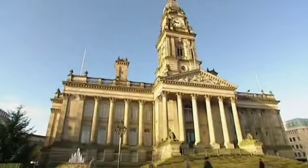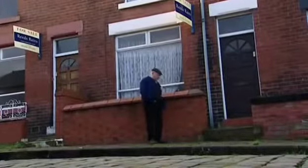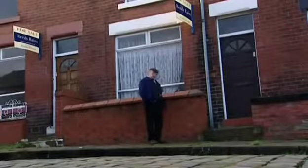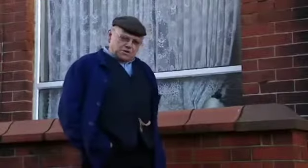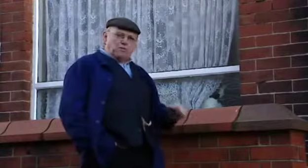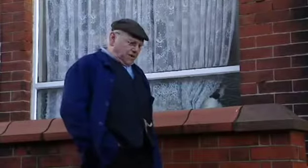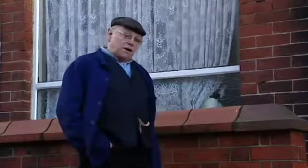I first became interested in buildings when I was about 15 years old, and of course I lived here in this small terraced house, and my mother and father wanted me to be an undertaker. Now, I didn't fancy that, so I got on my bicycle and I pedalled off to the Youth Employment Bureau, where they fixed me up with a job as a joiner.